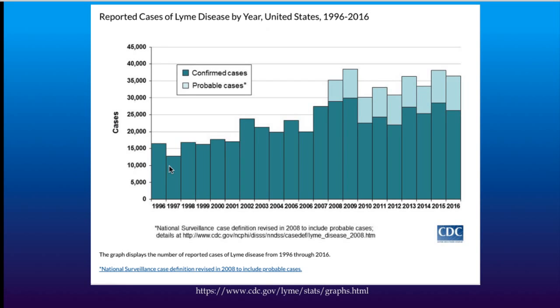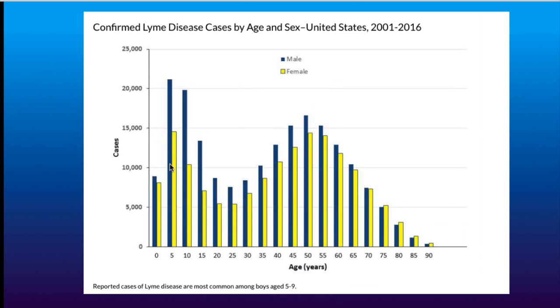And reported cases, you could see it's just been going up and up and up over the years. And the light blue is saying it's the probable cases. So it's even more, obviously. And then we're saying it may be even higher than that. And you'll start understanding that when we get into ideas about testing.